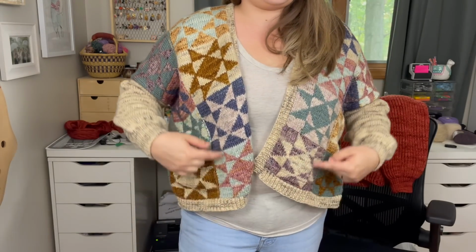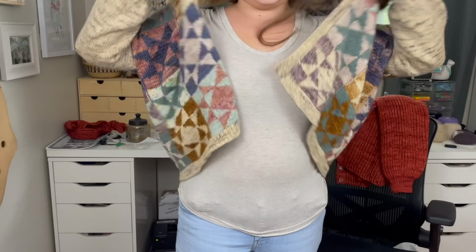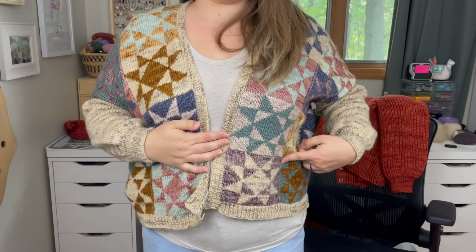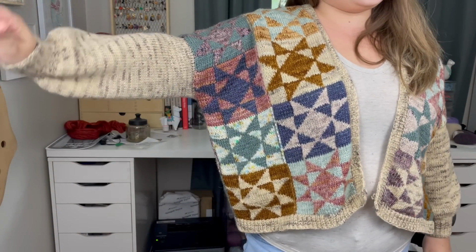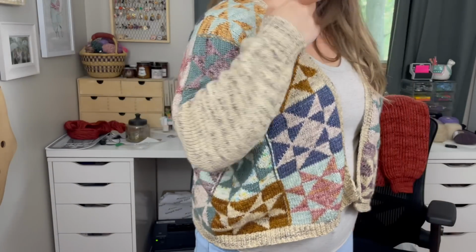And then the other thing that I did was add another row of blocks, because this would have been way too short for my liking if I had not. So I made it a little bit longer. And then otherwise, everything else is to pattern. There's a couple different sleeve options. I use the balloon sleeve option. So it's literally just knitting the sleeve straight and then doing a rapid decrease.